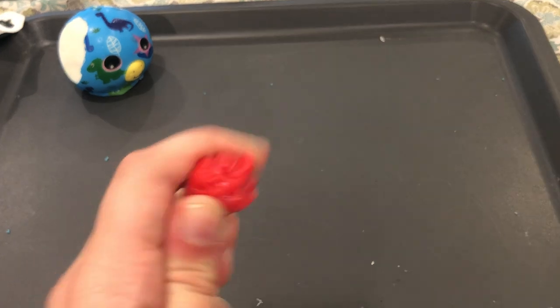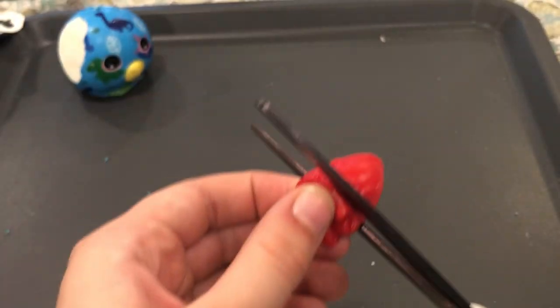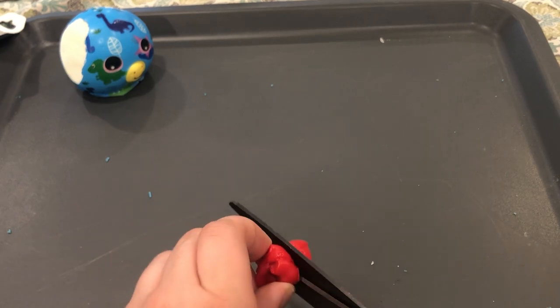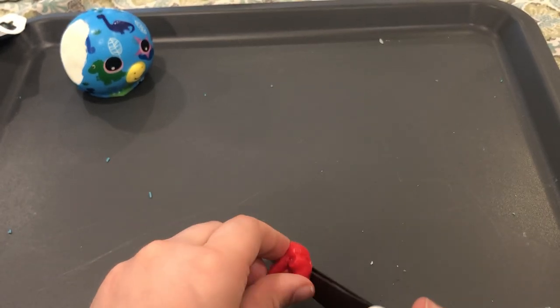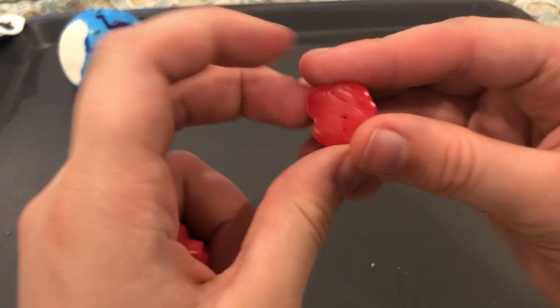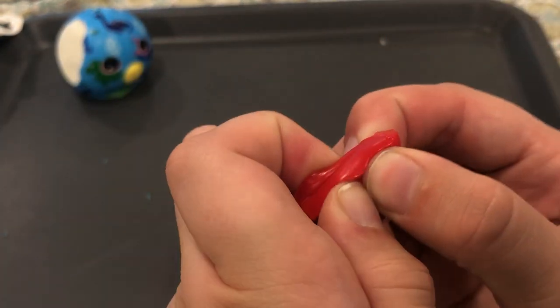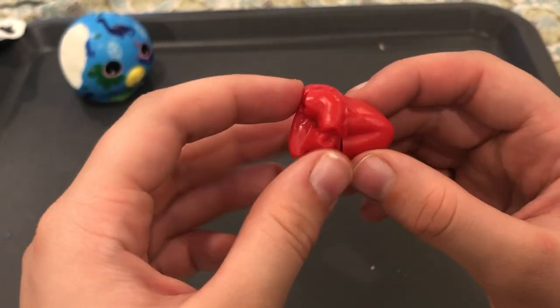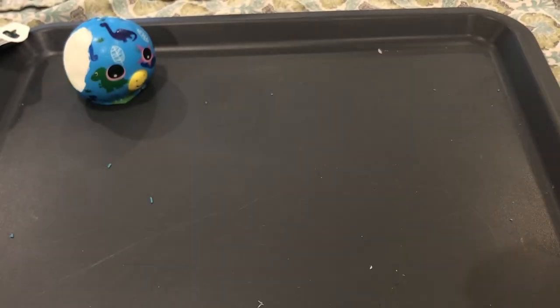Now we're gonna cut this open and see what's in the heart. 1, 2, 3. Oh my god, what was that? Oh, it bounced way over here. Oh, it has nothing inside. What? It has nothing inside? What in the world? Wow. That's weird.